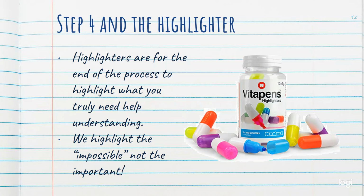It's really important to make sure that you understand that. And then you want to take anything highlighted straight to your professors. Skip the video, skip the study group. Anything that you're like, I got nothing, I really can't understand this, you want to take straight to your professor. So remember, we highlight the quote unquote impossible, not the important.